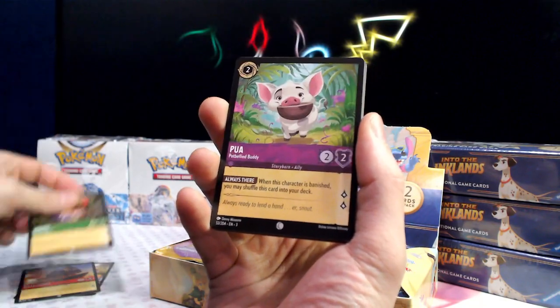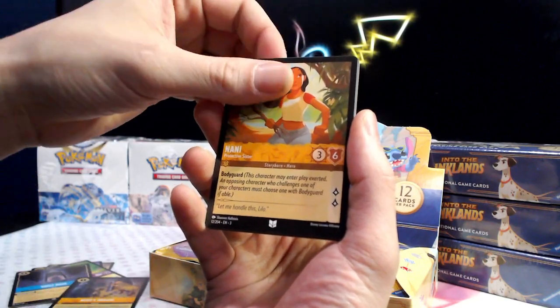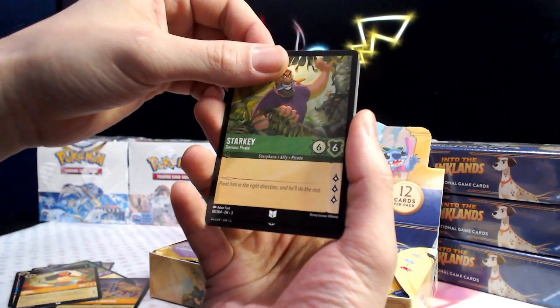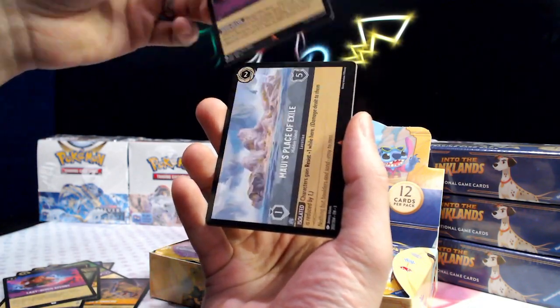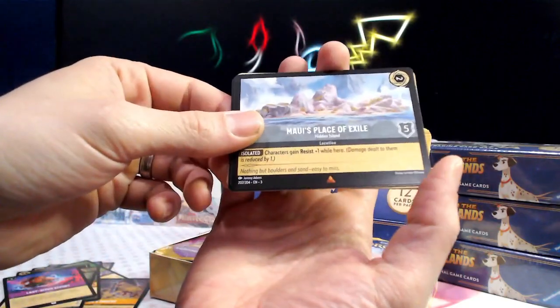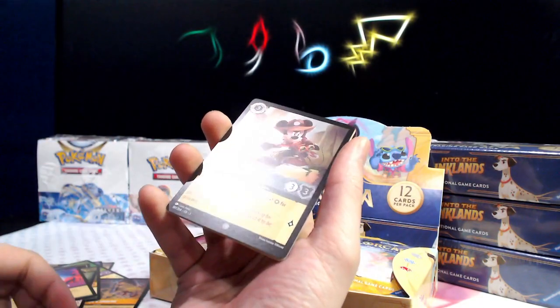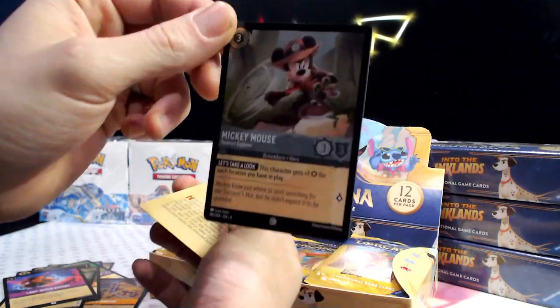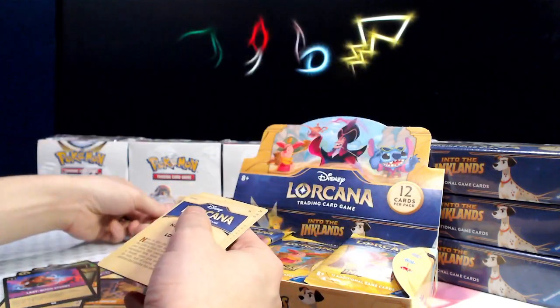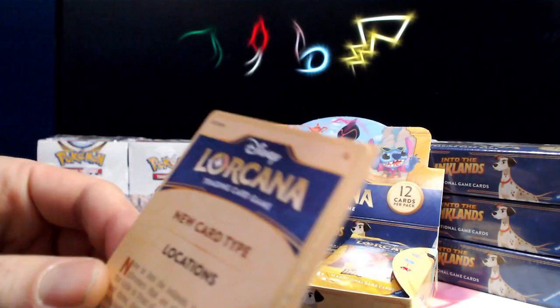Bones, Skippy, Pua, Voltor, Boss's Orders, Nani, Starkey, Last Ditch Effort, The Lamp, Maui's Place of Exile, and Mickey Mouse, Cold Foil. Not bad, common. Definitely got to work on the camera. And a little information, no more puzzle piece anymore.